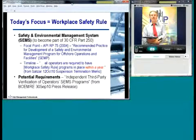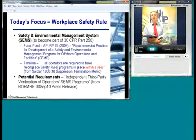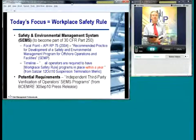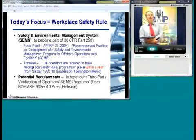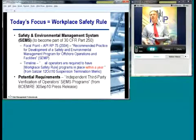Federal Register. Potential requirements are also, they had identified that there'll be, as part of the rulemaking, a potential for requesting independent third-party verification of the operator's SEMS programs. This is identified in the September 30th press release. Again, how that'll come into play and the exact nature of that will still be forthcoming. However, it looks like what they wanted to build in is a method to catch problems, identify if there are any deficiencies so they can be corrected.